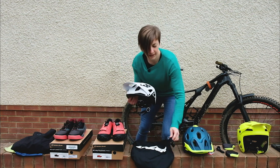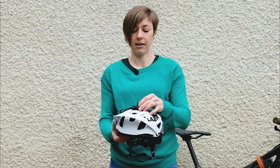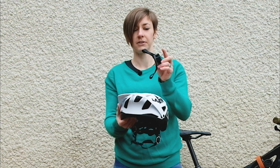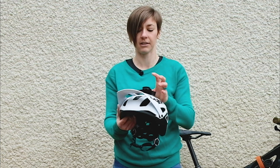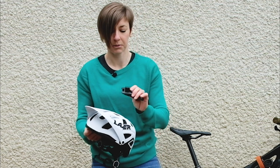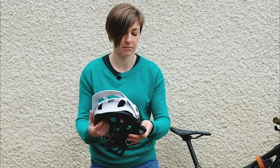In the box there's a bag and also a mount for your camera or your light. It's not the most sophisticated one I've seen. You still need to use Velcro to attach that to the top of the lid, but at least it's there. It gives you a good way. I'd probably be attaching lights to that in the winter most of all.